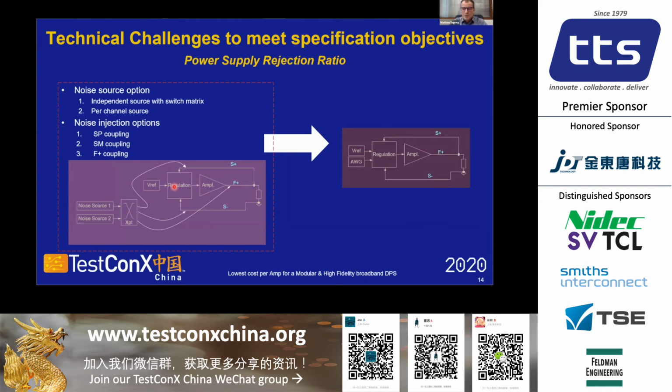Another challenge is the noise injection capability. For sensors and also for high current power supplies, the customer would like to be able to verify that the DUT works properly when there is noise on its power supply. So we had different possible configurations for the noise injection. First, we decided to have two noise sources within the design that can be sent to the different amplifiers through different injection points, which can be the sense plus, the force plus, or the sense minus.